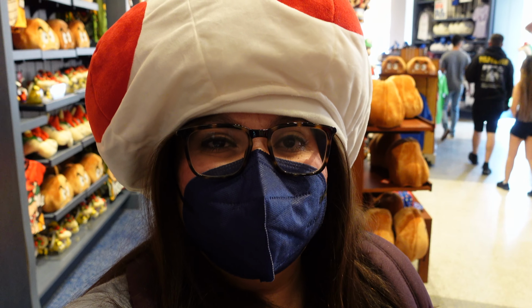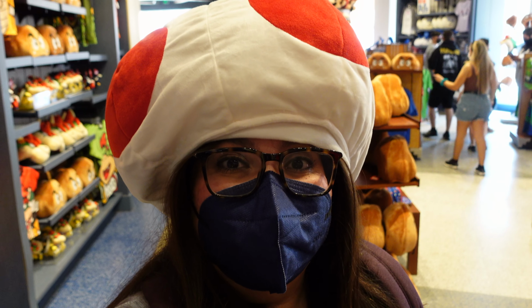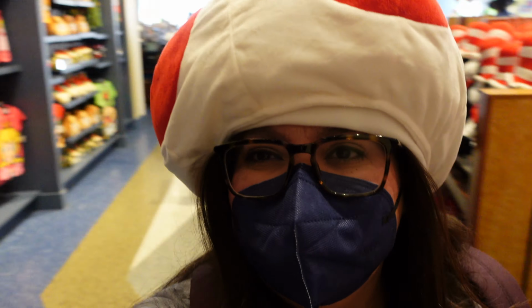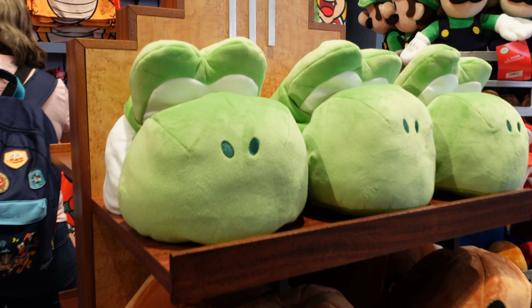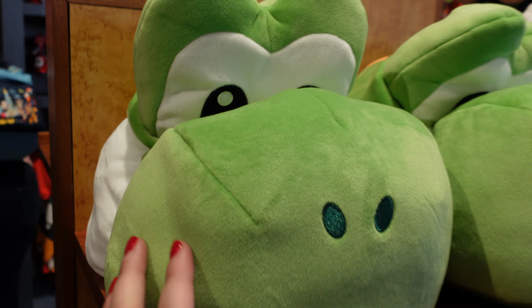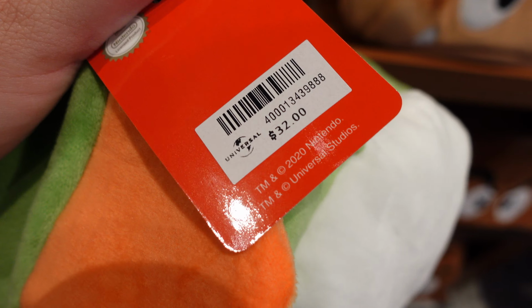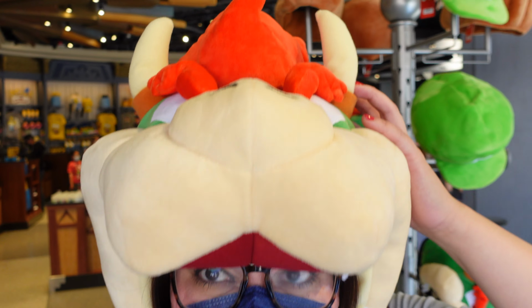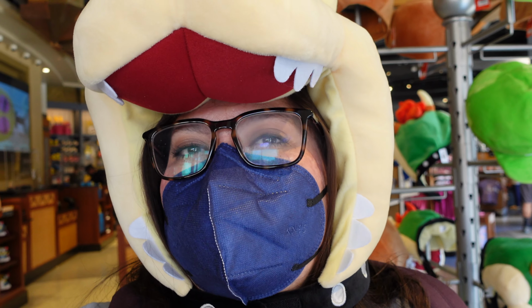Oh my gosh. Alright, I decided to try on the hat. How's it look? It is comfortable. It feels like, let me see like if I would walk with it. Yeah, it feels kind of light. When you walk with it too, it's pretty comfortable. It's pretty light. Maybe not for summer, but I was walking by and I just seen them restock this. I didn't even know they had a Yoshi hat. That's so cool. How much is this? $32. Okay, so I just tried on this Bowser one. It's like literally Bowser is eating my face.